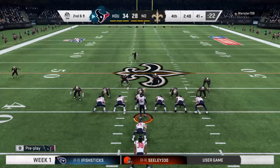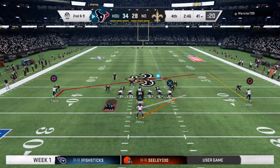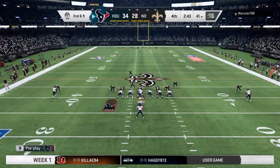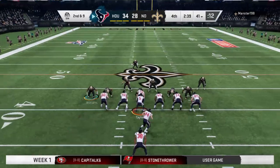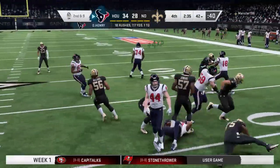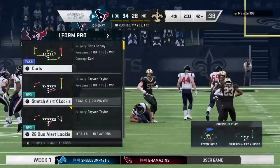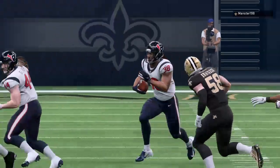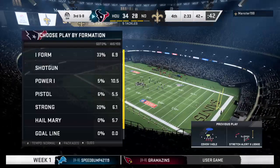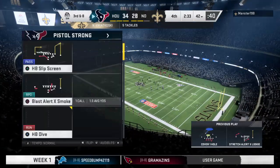Clock continuing to run. They'll probably wind this all the way before snapping it on second down. And the busy night for Henry continues. 2 runs in a row, but only 2 yards to show for it. The Saints going to call the first of their timeouts. That'll leave them with 2 remaining. We'll be back after this.